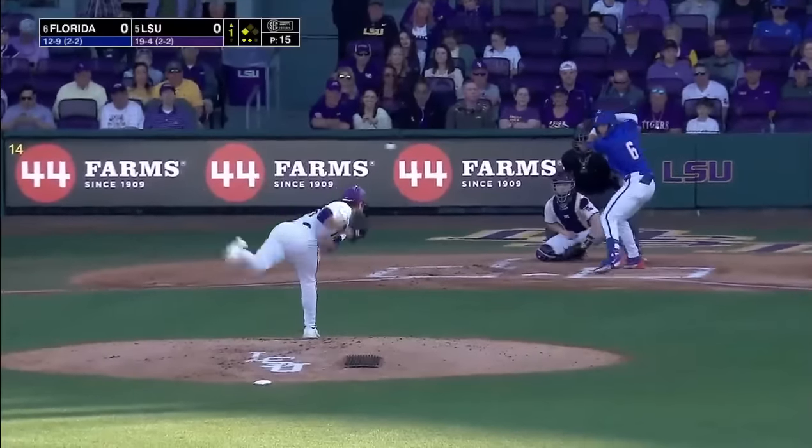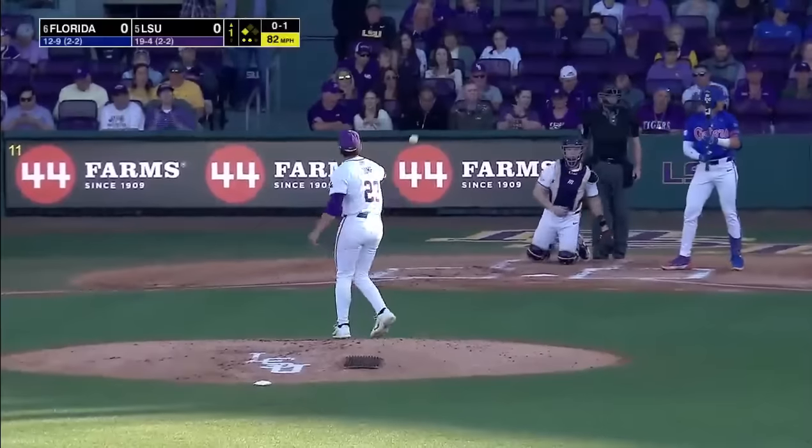Well, here's Tyler Shelnut. The runner advanced to third. There's a breaking pitch for a strike.